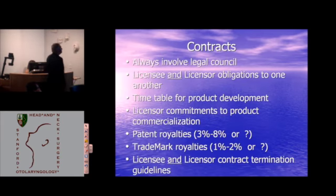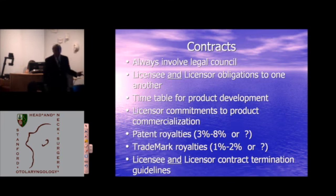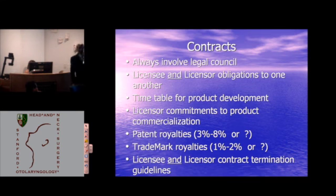And contracts. This is where it becomes tough. I have been in three big lawsuits. One infringement, one contract, and I've tried to forget the third one. Very expensive. And with contracts, always have legal counsel. Always. There's a famous American attorney who now has a website where you can do all your own stuff. I can't remember his name. But make sure that the licensee and the licensor have fair obligations to one another.